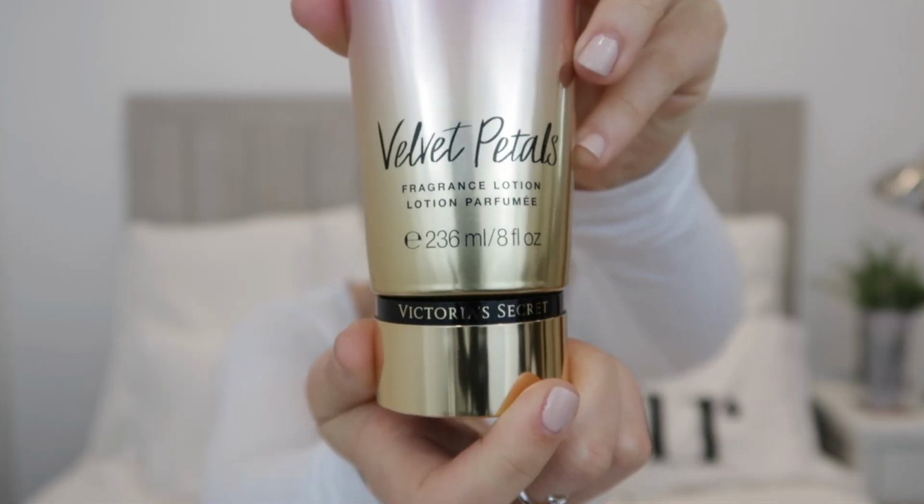The first thing I want to talk about is the most amazing smelling lotion I've ever smelled and or used in my entire life. And I'm not kidding when I say this. You guys need to go out and buy this right now. It is the Victoria's Secret Velvet Petals Fragrance Lotion. And I swear to you, this is the most delicious. Just, I don't even know how to describe it.